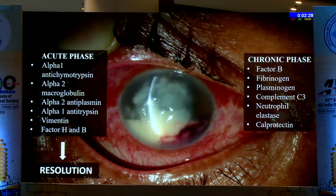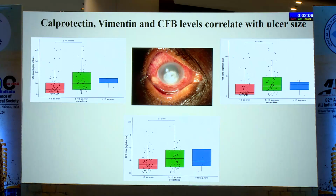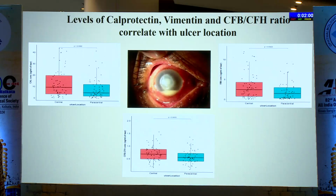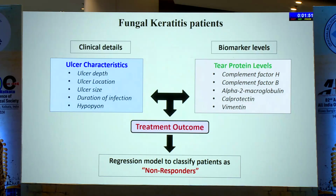This is just a division of what fungus we had taken, and it amounted to a total of 136. Out of all the proteins which we saw in the acute and the chronic phase, out of these 5 proteins which we focused on, it was seen that the complement factor B by H ratio was indicative of an inflammatory response in all the keratitis patients. A calprotectin and vimentin ratio was an indicator of an ulcer which was ongoing, not healing, basically worsening. Calprotectin, vimentin, and complement factor B were high in cases where there was a large ulcer size or a centrally placed ulcer. A large hypopyon was directly proportional to the amount of vimentin seen in the tear proteins. And in non-responders, the calprotectin by vimentin ratio was increased.